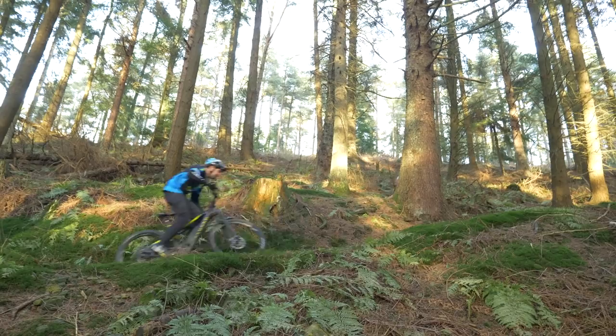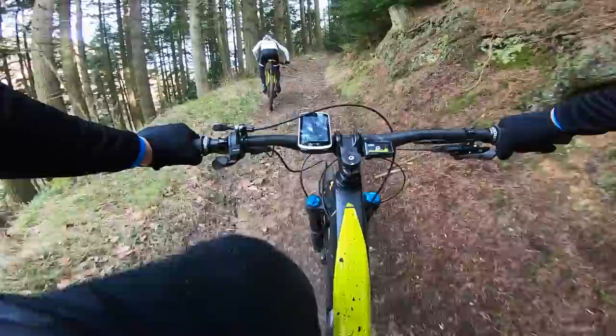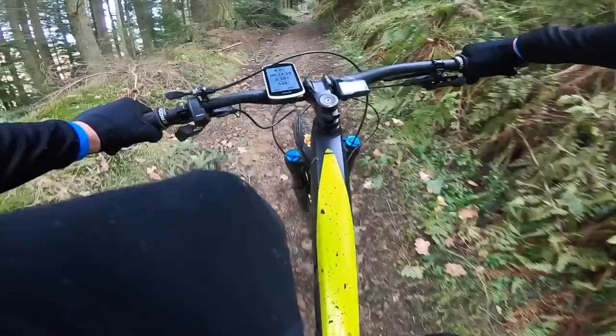But I knew something really special was coming up where the e-bike would really shine. It was a really steep uphill climb. Bit rocky, but if I put my work in here, this is where I could pull up some big time. Grant managed to do it in 1 minute 30, and I managed to do it in 1 minute 9 seconds. So 21 seconds was made up by the e-bike.